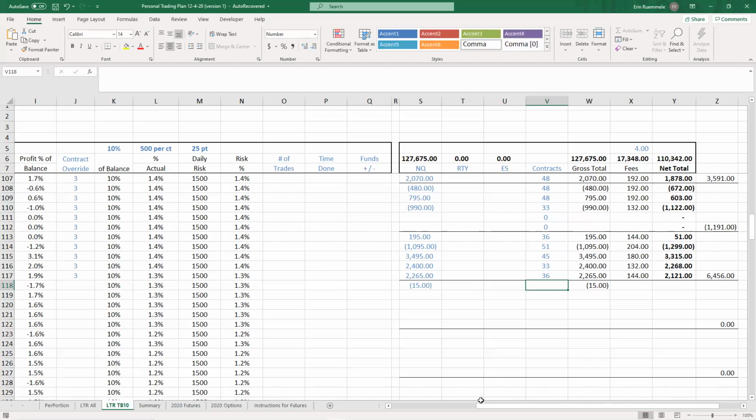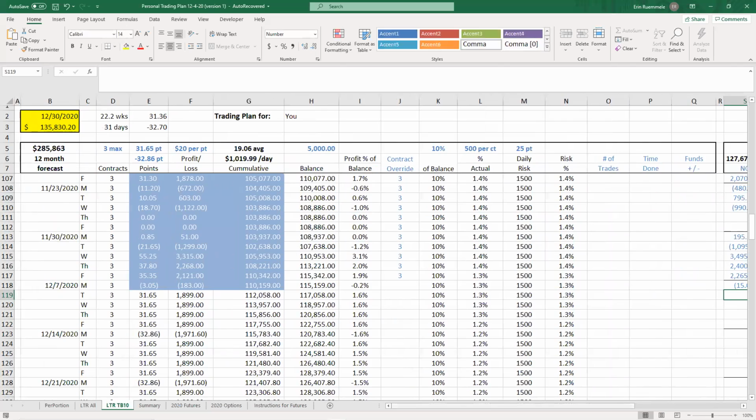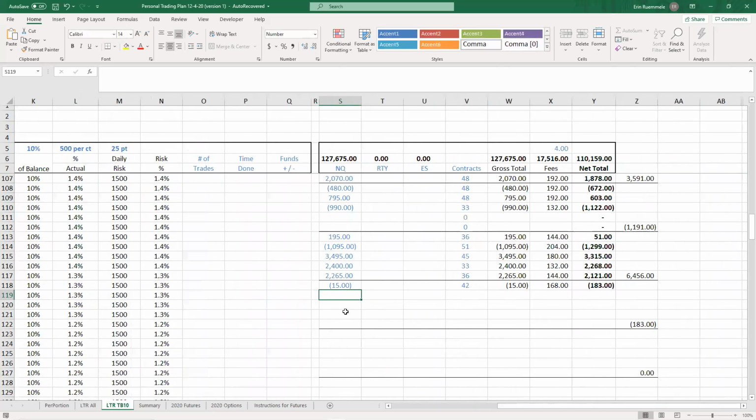We took 14 trades, again on 3 contracts, so 42. So even the net amount, $183 after commissions, negative, nothing very significant at all. What did that end up being point wise? About 3 points. So very reasonable there.